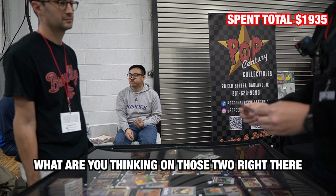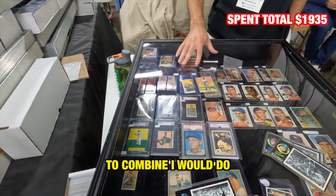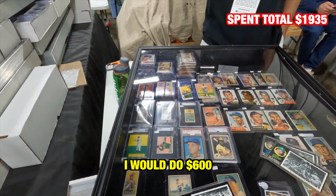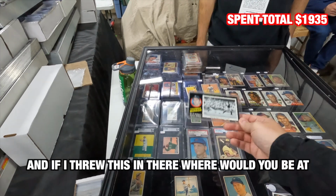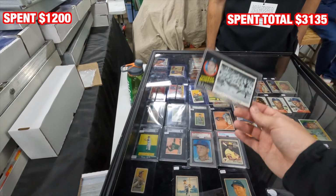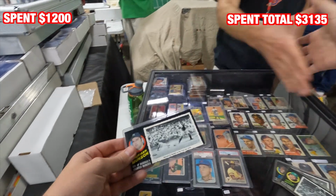So first, what are you thinking on those 2 right there? To combine, I would do 600. Okay. And if I threw this in there, where would you be at? I would do 12. That's honestly what I was thinking. I was thinking $600, what the 2 sold for. Let's do it. Thank you.